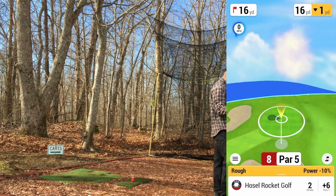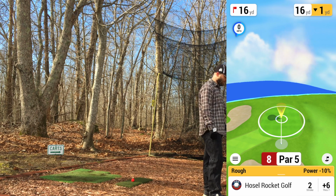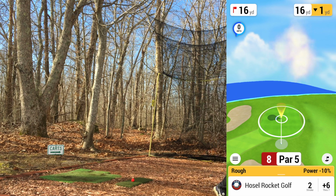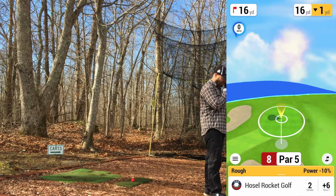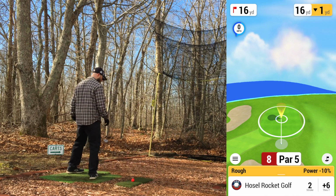Kind of got to go back and forth before I find a happy medium, but gotta get back to releasing my hands a little bit more. 16 yards. This must be a big green, where it seems like we're just outside the green. We still got 16 to the middle. Down 1, and we're in the rough, so 15 plus another 1 or 2. 16, 17, going 60.